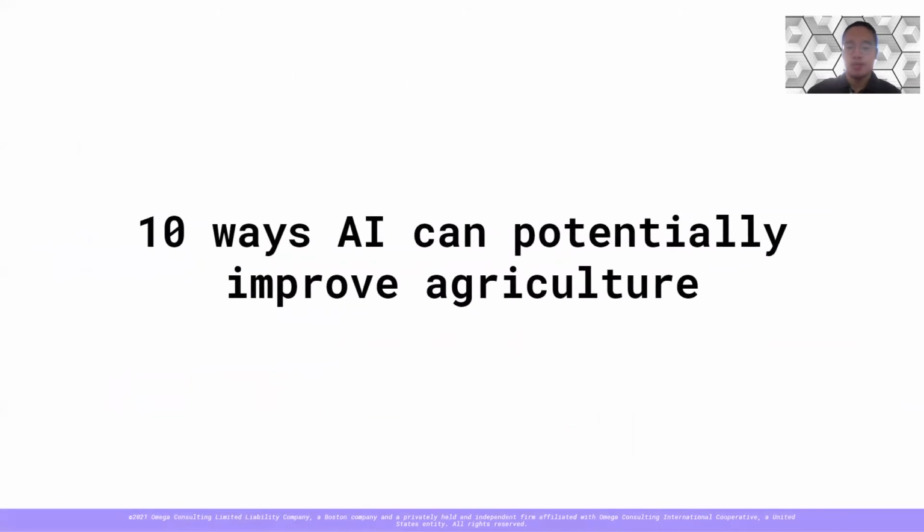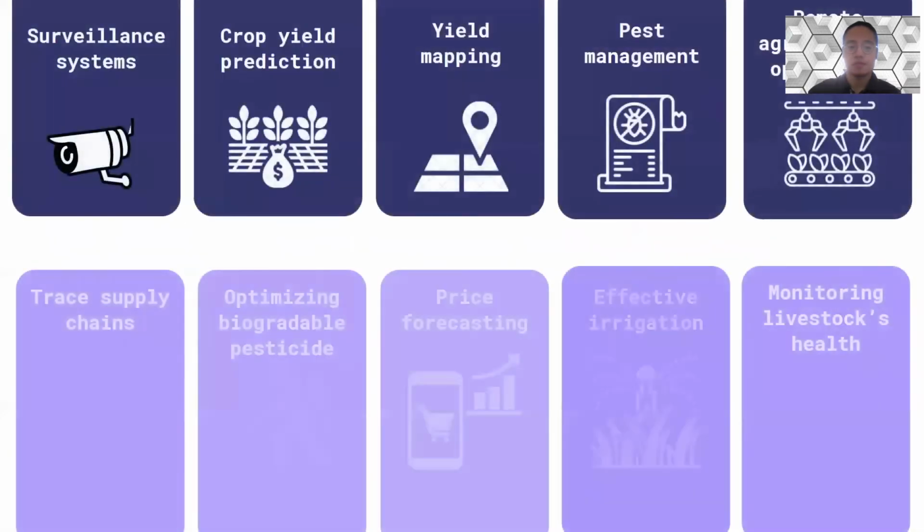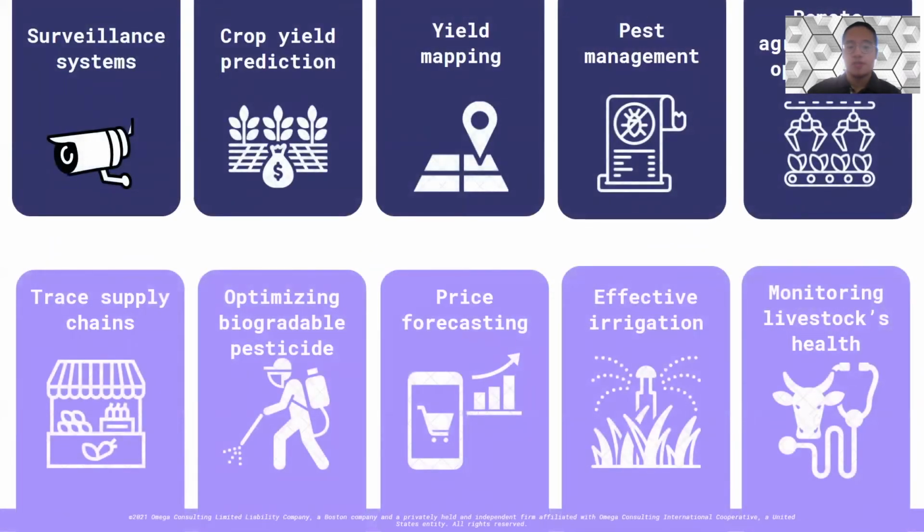There are 10 ways AI can potentially improve agriculture. First, use AI-based surveillance systems to monitor crop fields, identify animals or human breaches, sending alerts immediately. Second, improve crop yield prediction through real-time sensor data and visual analytics data from drones. Three, perform field mapping with ML algorithms to find patterns in large-scale data sets in real time.